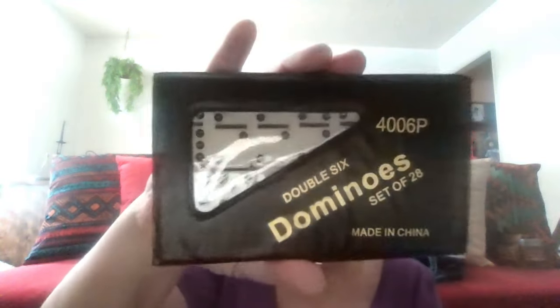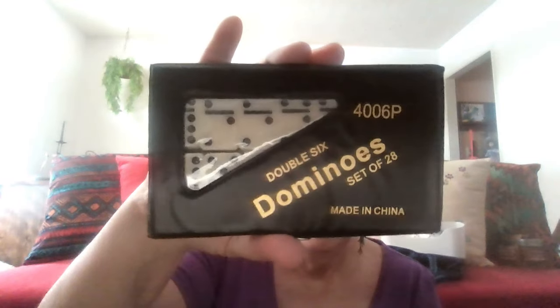This was $4.49. This is something that Mom and I played a lot, right up until the time before we moved down here. This is dominoes. Double six dominoes. There's 28 in here. I have a set of 56 dominoes so that we can really go crazy with building out on the dominoes. But I got this cute little one to start with.